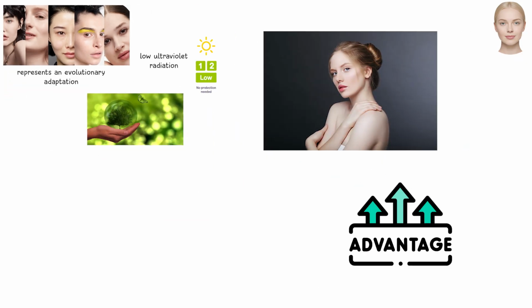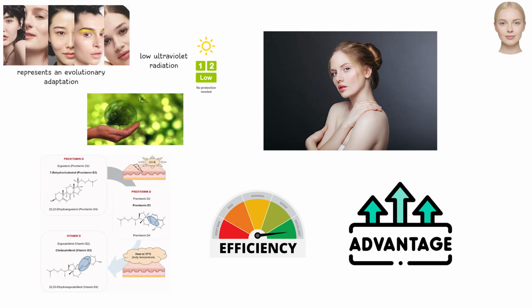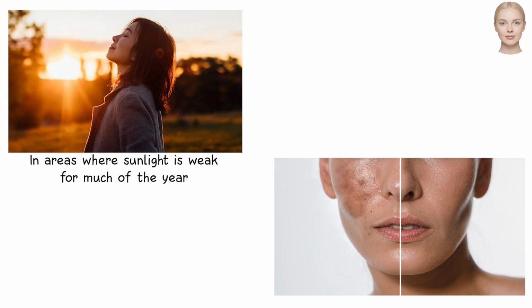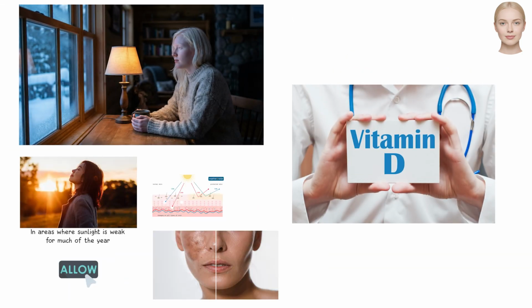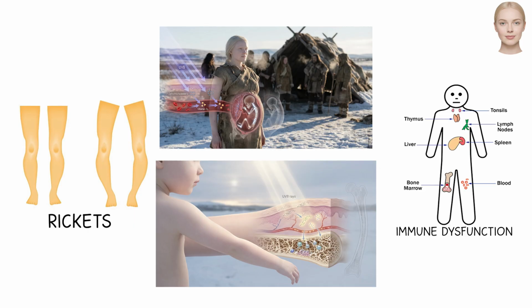One of its hidden advantages lies in its remarkable efficiency at synthesizing vitamin D. In areas where sunlight is weak for much of the year, lighter pigmentation allows more UVB rays to penetrate the skin, triggering vitamin D production more effectively. This biochemical efficiency helped prevent rickets, immune dysfunction, and reproductive complications in ancestral populations living at high latitudes.